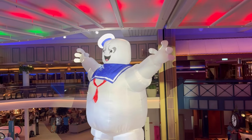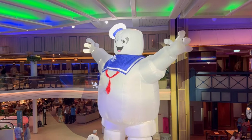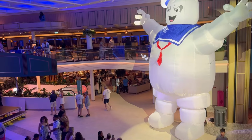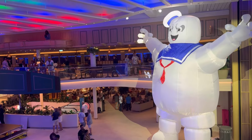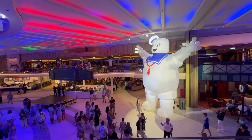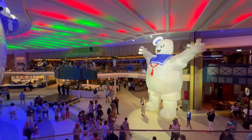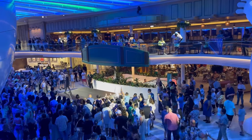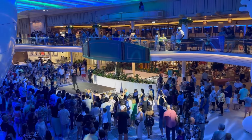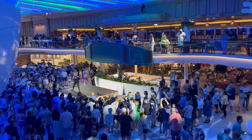As you can see there, our lovely attendant made us a cute towel animal. And this night, I believe, was 70s night, to where they had like this Ghostbuster type marshmallow looking guy, and they played all kinds of throwback music, which was nice. And you'll see there everyone crowding around, just having a great time and enjoying the music.